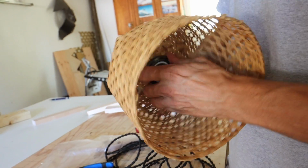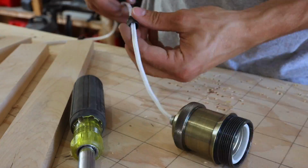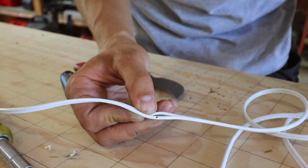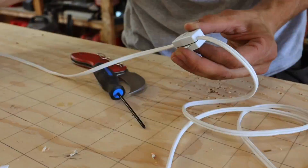We went to the thrift store, we bought a cheap little basket, and because I've got an electrician as a husband, it was really handy to just have him create a light out of this basket. He already had all the materials we needed. I can't even tell you what exactly he did because I have no idea, but it's very weirdly satisfying to watch.